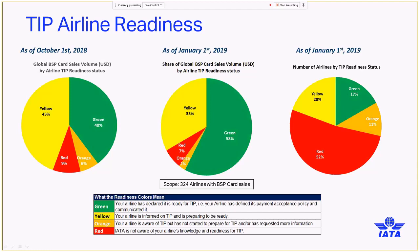However, if we look at the first two pie charts, those are reflecting airlines by their share of volume. So airlines representing 58% of volumes are ready as of January. However, that doesn't necessarily reflect the total number of carriers. So we have a lot of smaller airlines, small to mid-sized airlines, who are still not TIP ready.